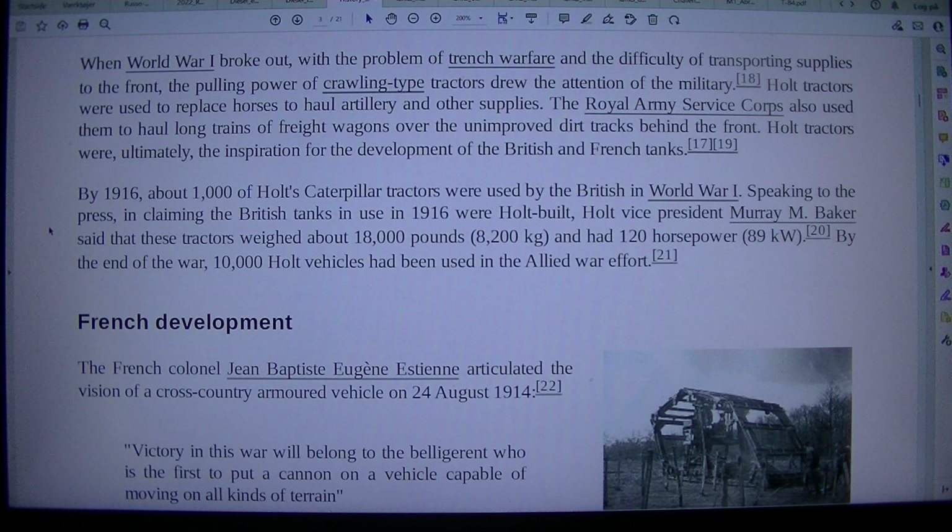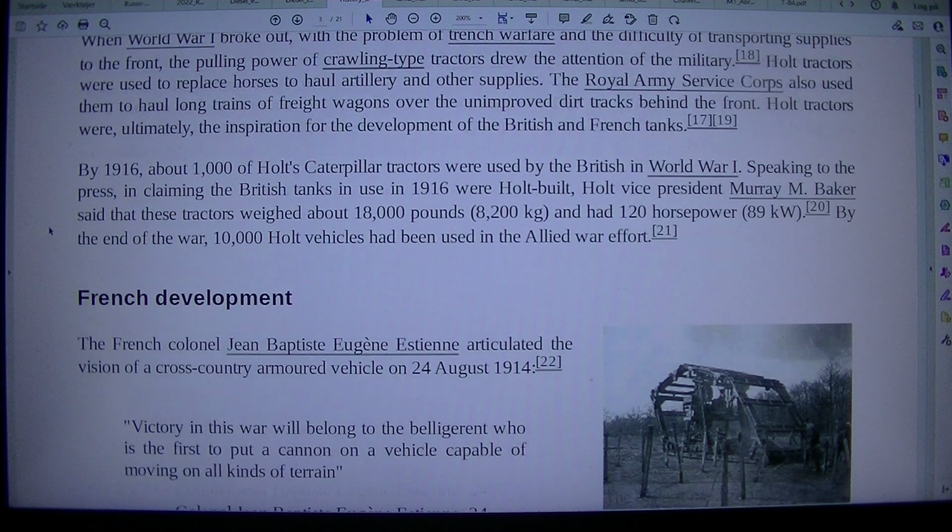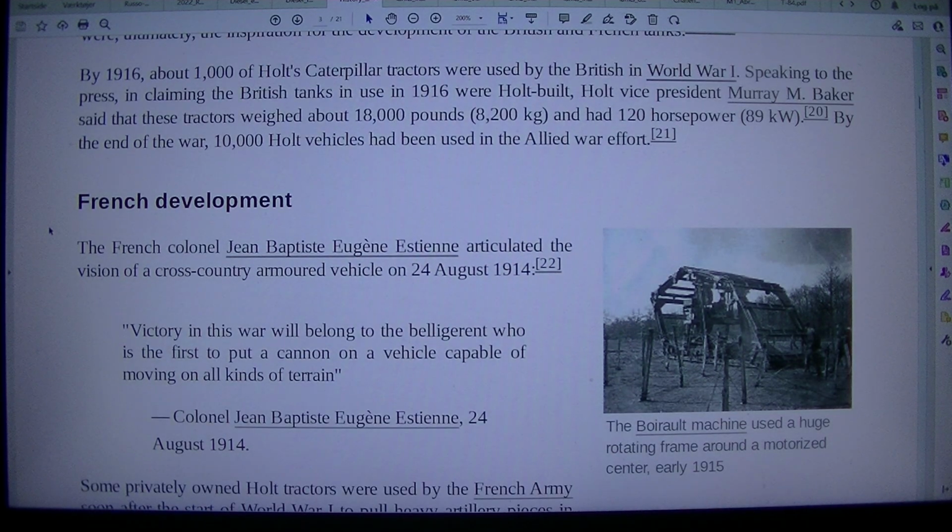By 1916, about 1,000 of Holt's Caterpillar tractors were used by the British in World War I. Speaking to the press, in claiming the British tanks in use in 1916 were Holt-built, Holt Vice President Murray M. Baker said that these tractors weighed about 18,000 pounds, 8,200 kilograms, and had 120 horsepower, 89 kilowatts. By the end of the war, 10,000 Holt vehicles had been used in the Allied war effort.